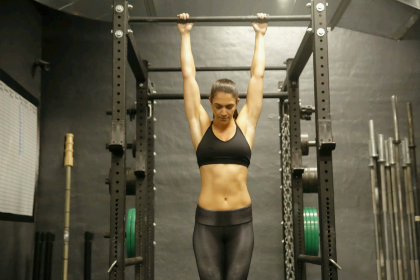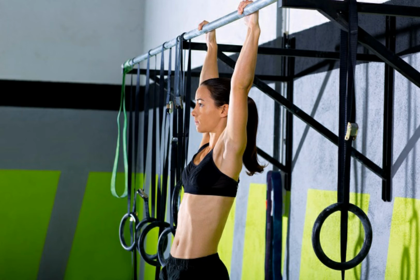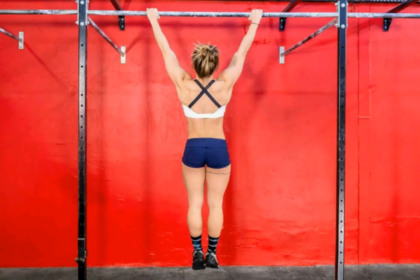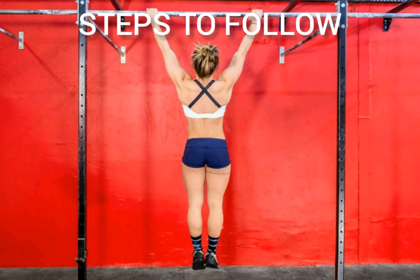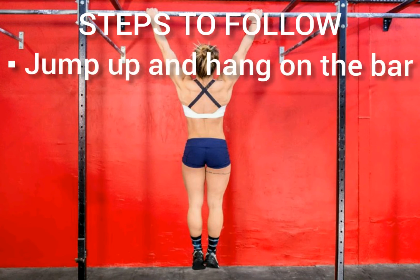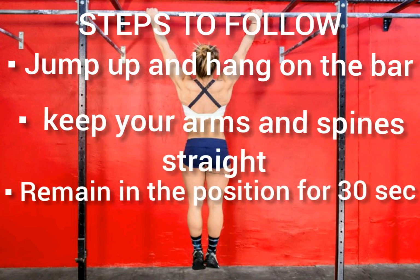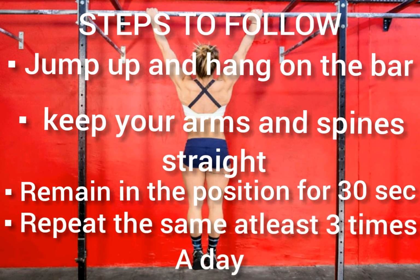Hanging your body with the support of your hands helps you stretch out your muscles. People hang down on a bar to take this exercise to increase height the extra mile. Do 2 or 3 pull-ups. Here are the steps to follow. Jump up and hang on the bar. Keep your arms and spine straight. Remain in the position for 30 seconds. Repeat the same at least 3 times a day.